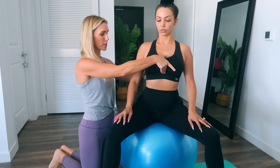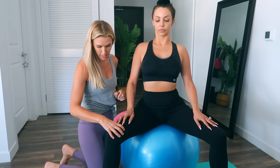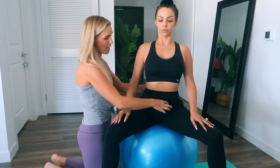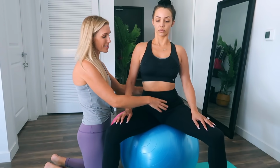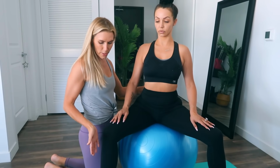The more you lift with the torso, the more the abs are going to work. Notice she's keeping her knees really stable, and the movement is really coming from the hips and being initiated from the pelvic floor. This is actually so great for your abs as well. So you can do that with your feet turned out or straight ahead.